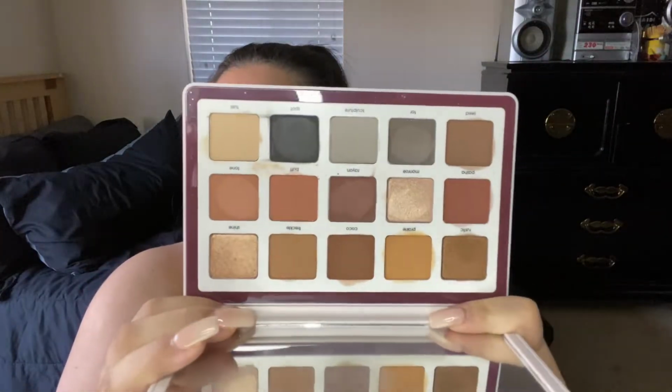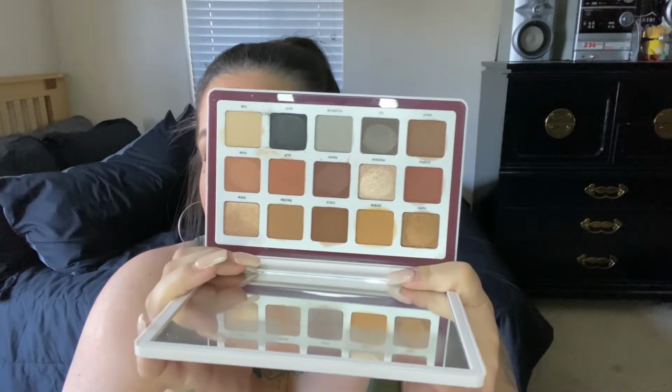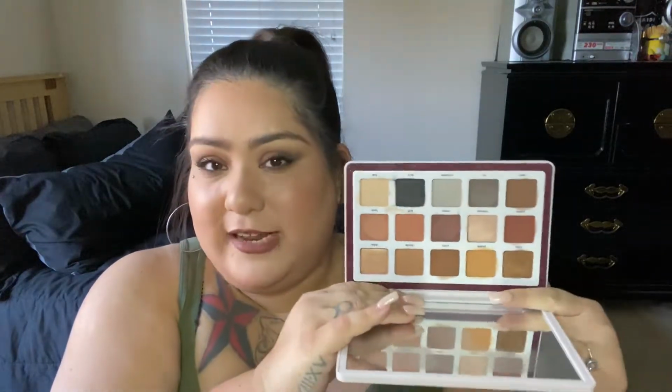But it's just a really nice palette. I like the pigment. I like the color story. It's beautiful, beautiful, beautiful. And I highly recommend, if you do not have this in your collection for this fall time, to pick it up because it's such a nice palette.